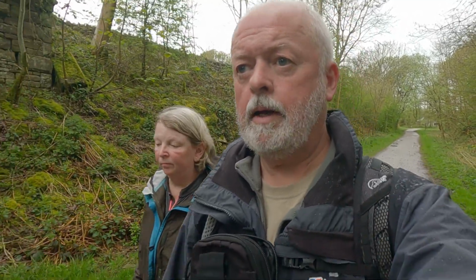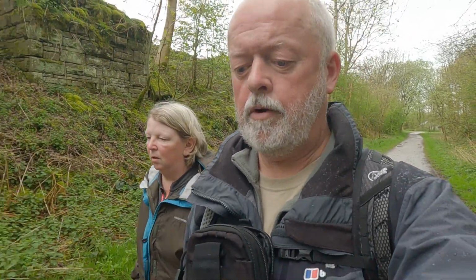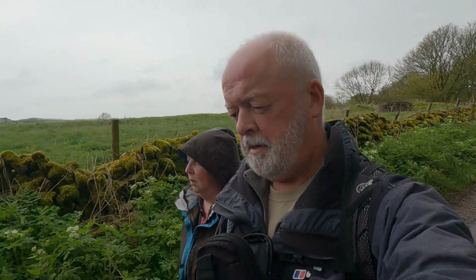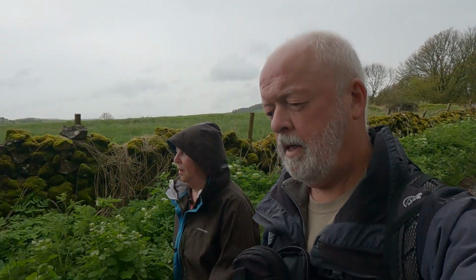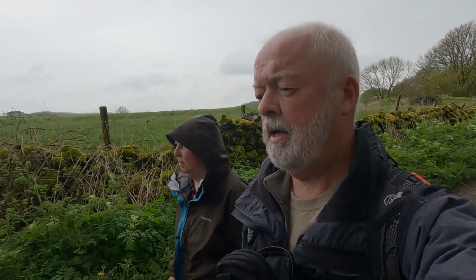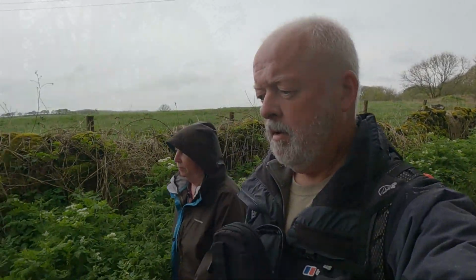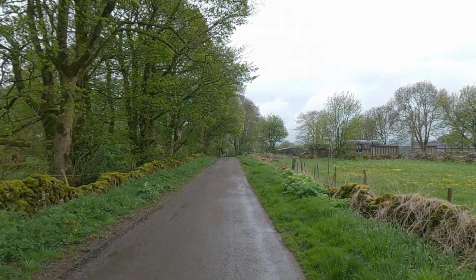So hopefully we can get back to the van and get dried out a little. Well, as soon as I said it had stopped raining, it started almost immediately. But we're on the last stretch now, just down the little country lane back to Heathcote and the campsite.